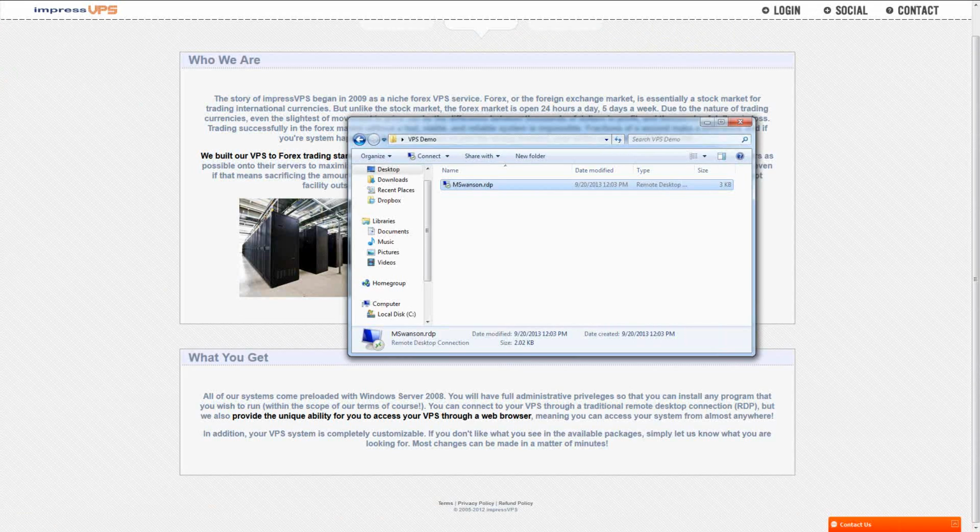On top of that, I actually have an RDP client on my smartphone, and I can connect to my home computer, my VPS, and everything through RDP that way. It just makes it nice that you don't have to wait till you get to your normal computer to check on things. You can have a VPS that you can connect to from anywhere. Okay, so let me bring up the web browser version for you guys now so you can see how that works.